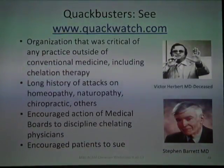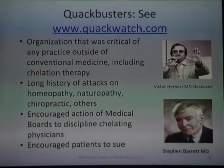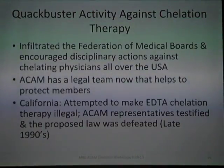Quackbusters. These are the enemies of chelation therapy, not just chelation therapy, all alternative medicine. Victor Herbert, who is deceased, and Stephen Barrett, still alive, but doesn't have a license to practice medicine, attacked many doctors and made complaints to medical boards. They infiltrated the Federation of State Medical Boards and encouraged disciplinary actions against chelating physicians across the country. A lot of legal bills went to defend the doctors. Although the doctors usually won, it was very difficult to raise the money required to get the attorneys that they needed.